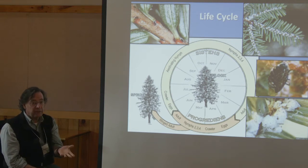So there's actually a really great advantage to that life cycle, in that when are most of the predators out feeding? Summertime, right? And if you're this little tiny dot that's really, really hard to see, it's hard to see this thing without a magnifying glass on the twig, what's going to eat you?